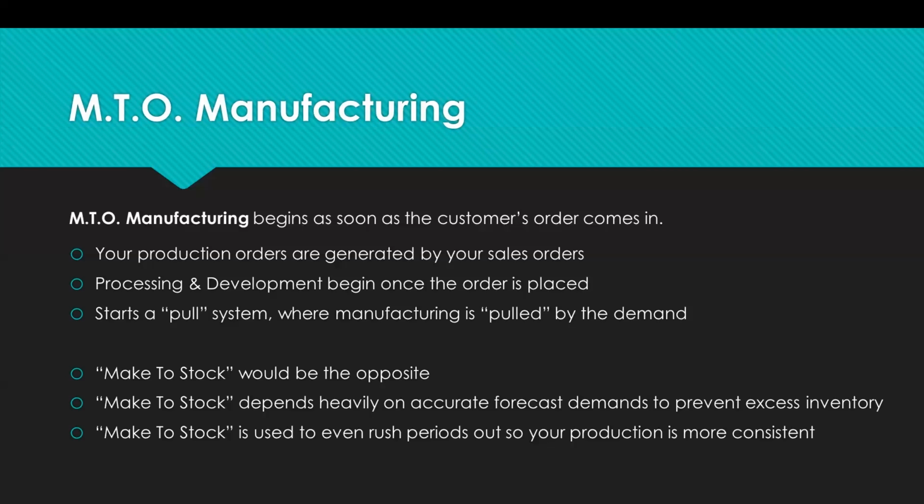So you just have to see what's right for you. And you can see what's right for you by just trial and error. Try the make to order and see how your business runs with that.